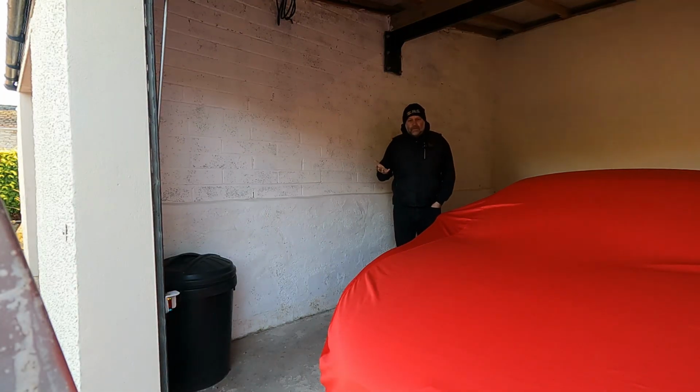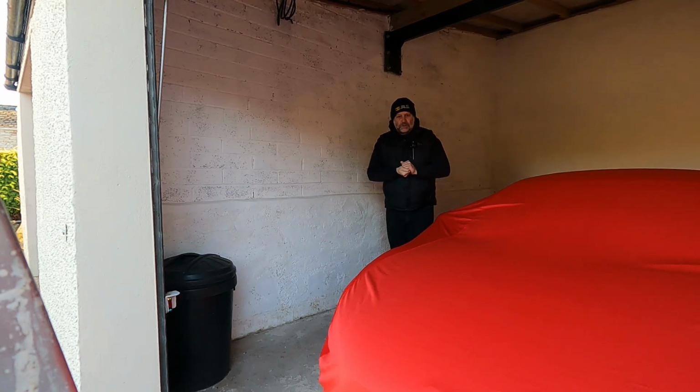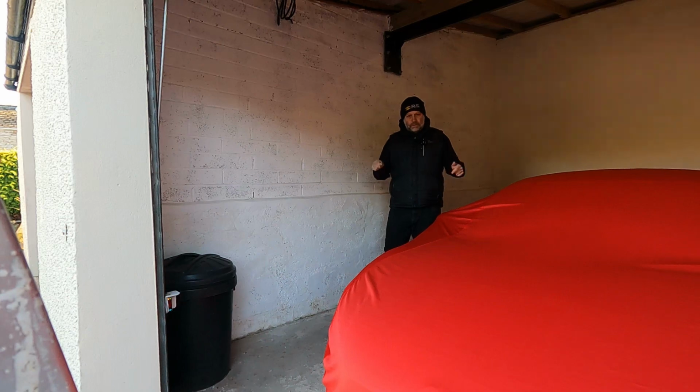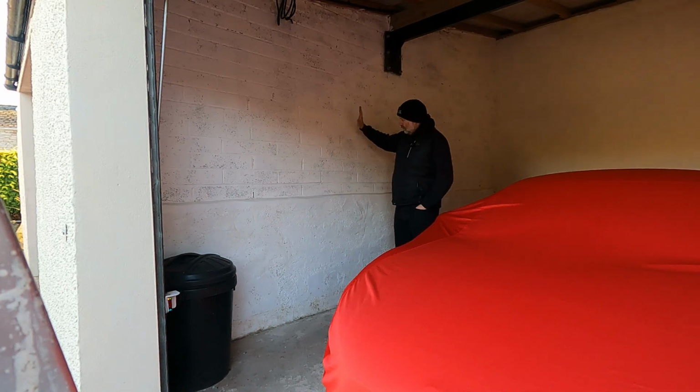The garage itself is pretty much what you get given when you buy the house, unless you're lucky enough to build your own garage. But there's certain things you can certainly do. Key to this is making the garage as damp-free, as moisture-free as possible. So walls, get them sort of damp-proofed. Although that wall has got damp coming through, so that needs to be resealed again.